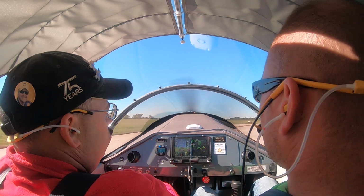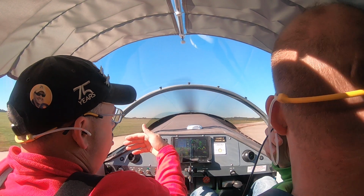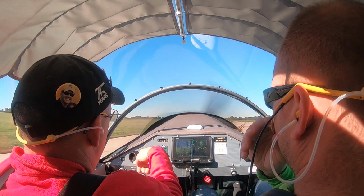So he gave us a specific clearance to enter the runway and then take off and then ultimately to make turns to leave the direction we want to leave from.